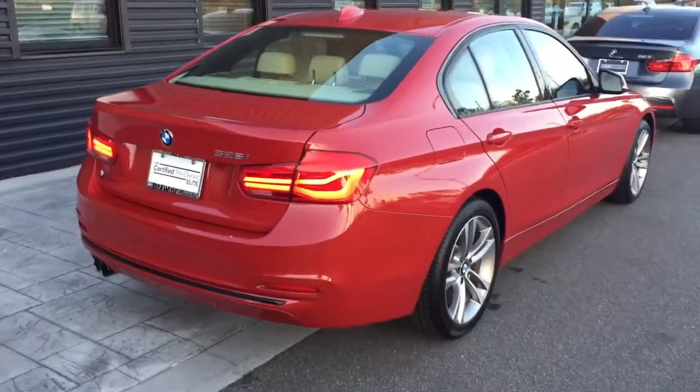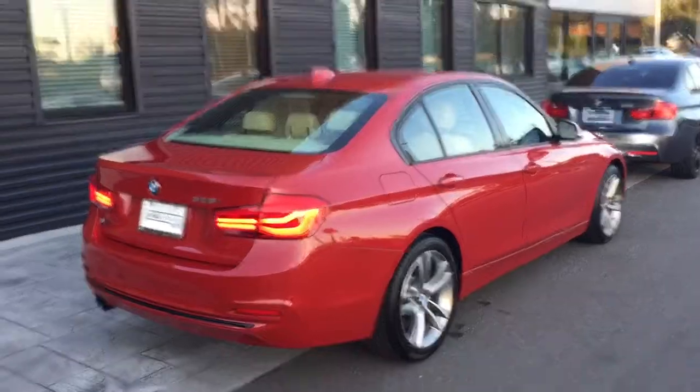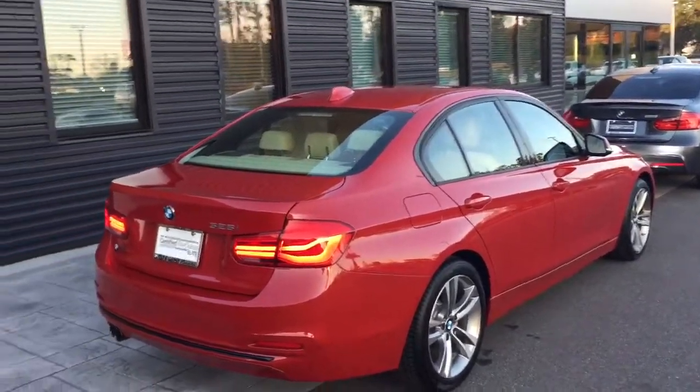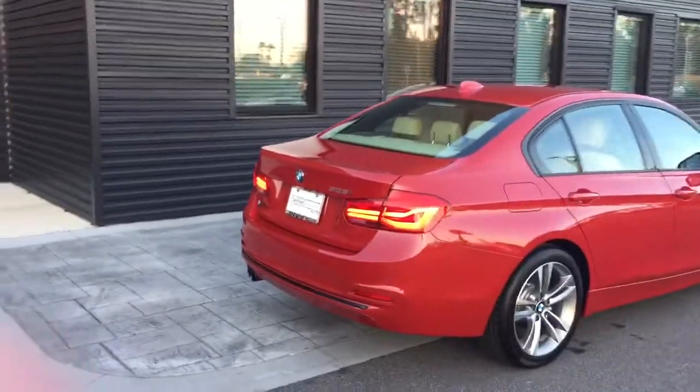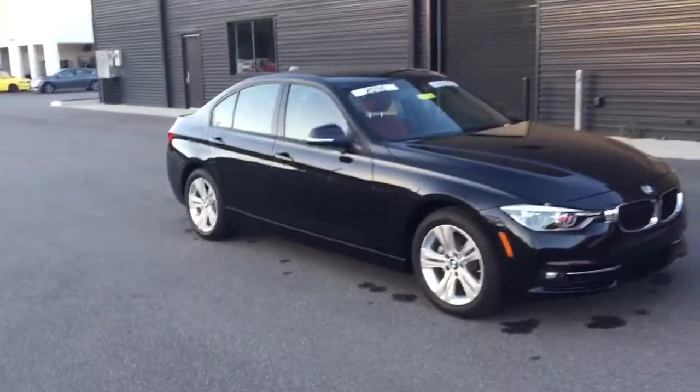Beautiful tail lamps. It's actually a gorgeous car. Like I said, you can lease this to still get all the factory incentive money. So that's probably a great choice. Bluetooth, all the options you would expect. Sorry for my thumb in the picture.